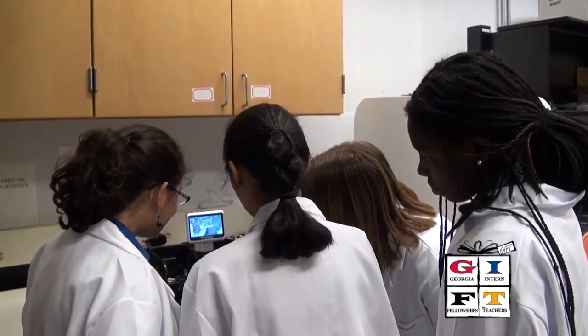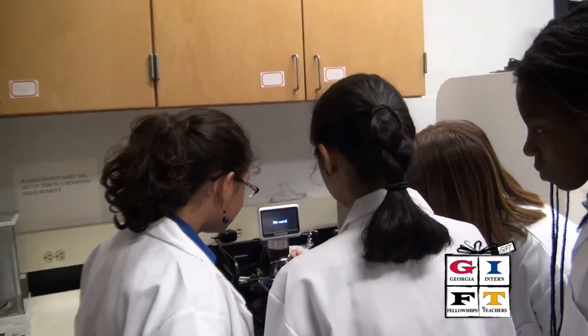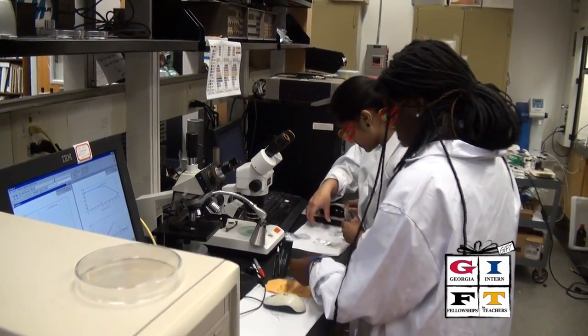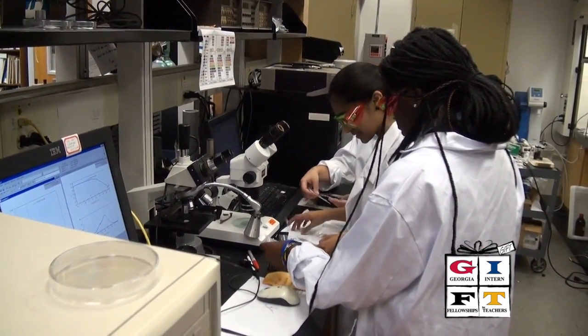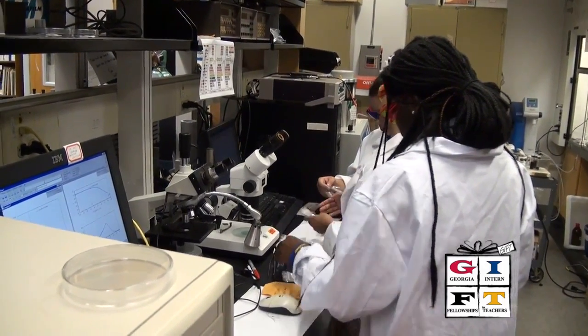It is also important for them to learn that not everything can be seen with an optical microscope. Many times you have to use a more advanced electron microscope, either a scanning electron microscope or a transmission electron microscope. And so we're doing demos of those for them, but they have actually done a lot of hands-on work this summer. This year I have all girls here in my student team.